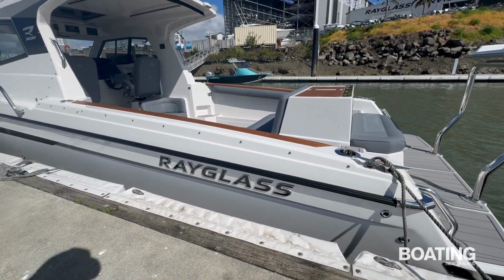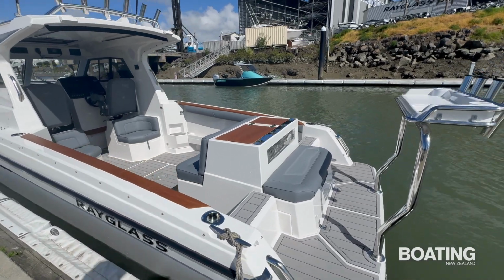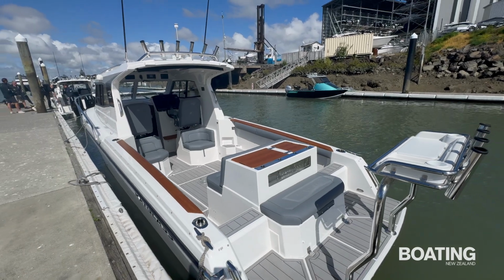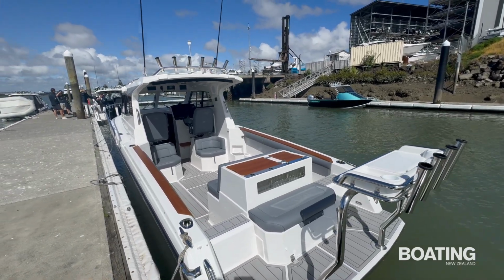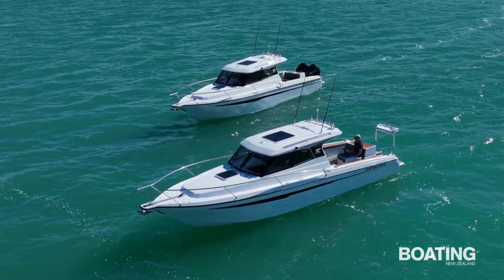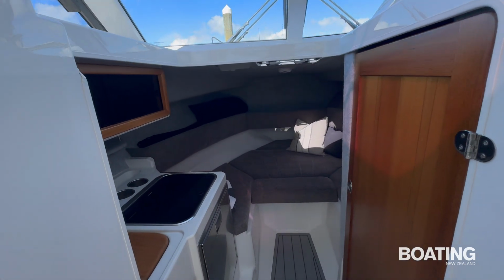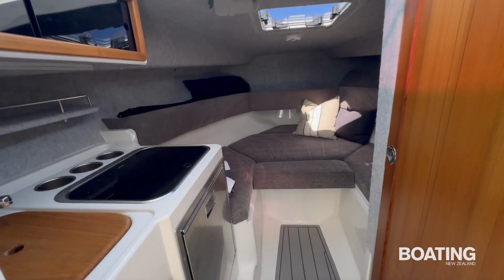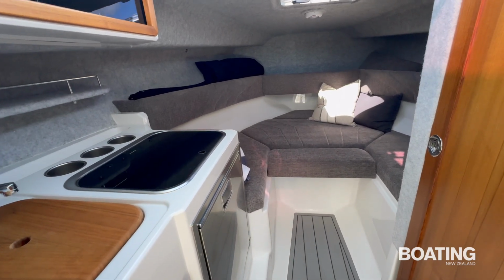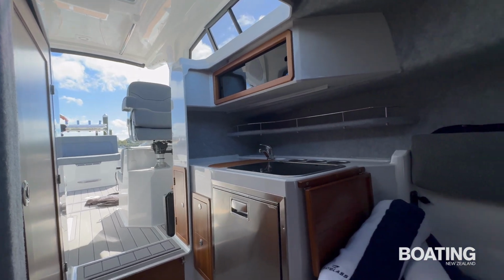So one option we're doing in particular is fold out cockpit seats, which allows us to have 6 to 8 people sitting around a table in the cockpit. And we've also got sun lounger pad options up on the front as well, really utilising every area on the boat. So this boat is set up as an overnighter. It has a galley, a full galley, and a head in the front cabin with a twin berth. The galley has got a fridge, gas stove, and running water system.